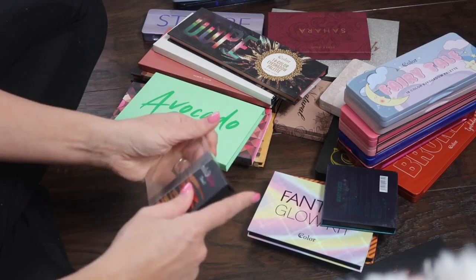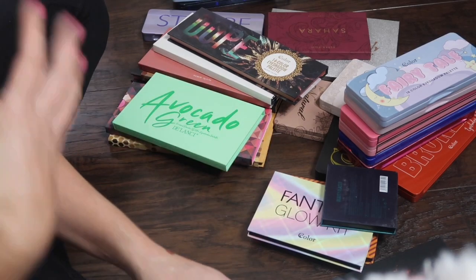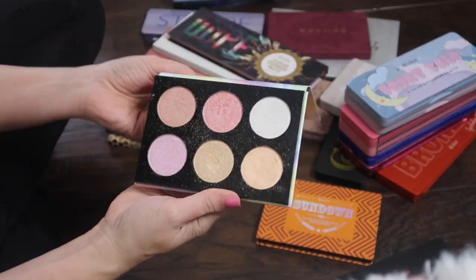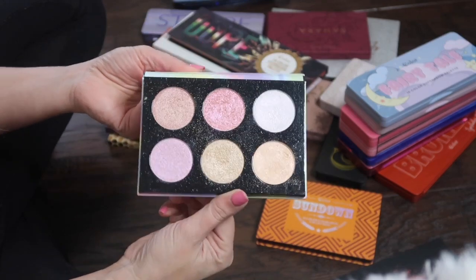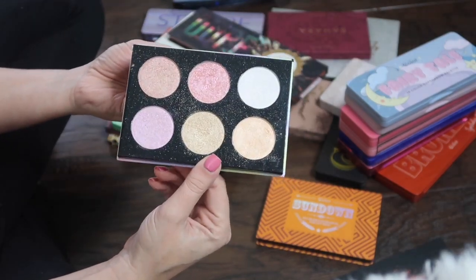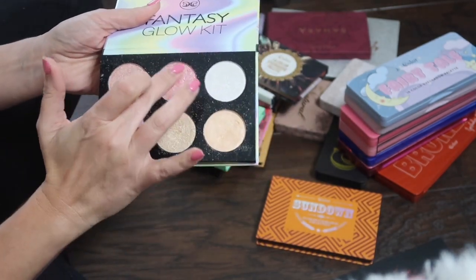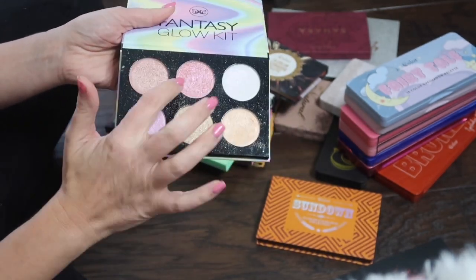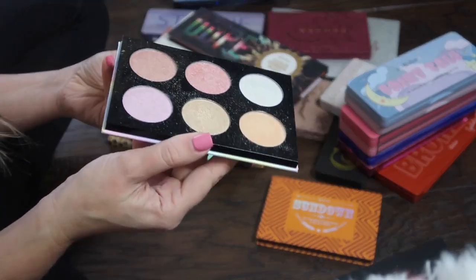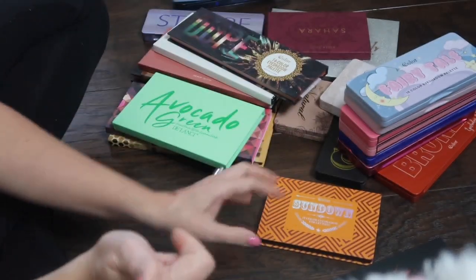I feel like there's so many colors or palettes coming out of things that we already kind of have. Here's the Fantasy Glow Kit. Now, as you can tell, this is a dupe for the ABH palette. I forget which one, but this was a really good one. I feel like I did kind of hard pan that one a little bit, but that's always fixable. But man, I went to town in that. Can you guys see that? Obviously that was a go-to for a while.